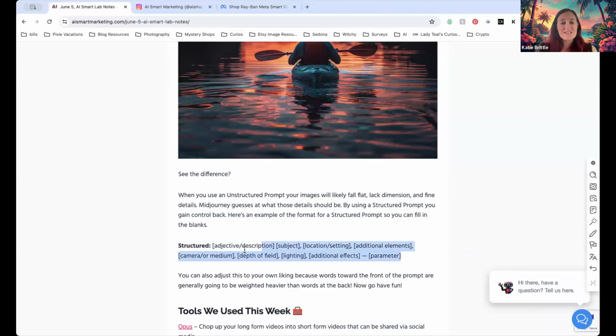So when you get a chance, I know some people in this group haven't gone through the images and video class yet, but we will be getting to that later. But if you want to go ahead and play around with some structured prompts, the sample is in there for you.